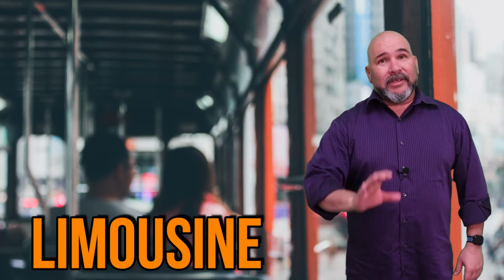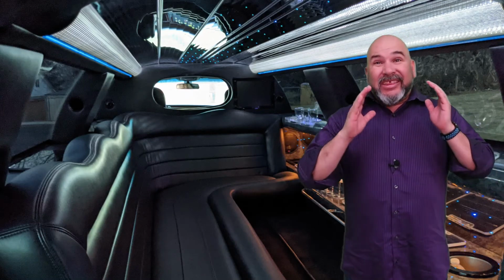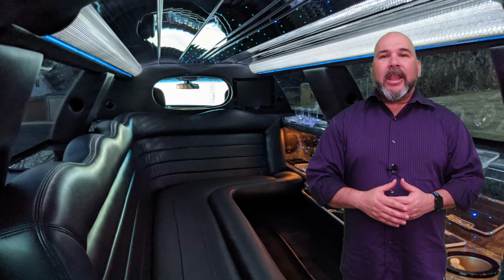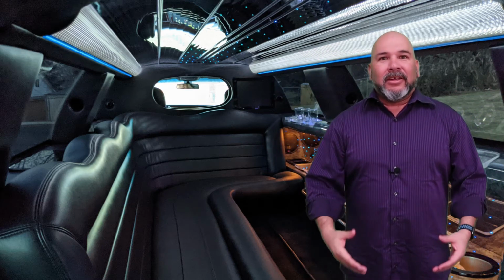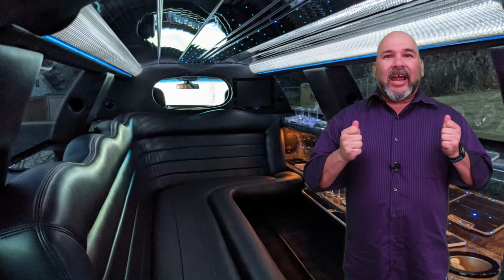Now, if you're wanting to be a bit flashy, or maybe it's a special occasion, a limousine. I know, limousine's fancy, but think about it. You and your family just got off your plane, you're going to a Disney World resort, and there's a big cloud of smoke. You get down the escalator, and what do you see? This guy dressed up nice with the sign.